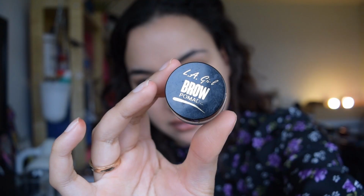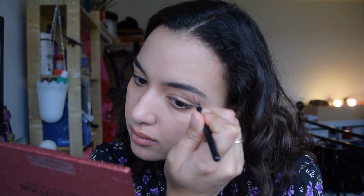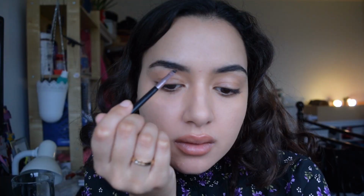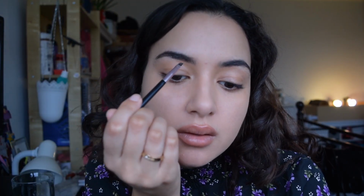For the lips, I just missed a bit of a clip here, but I basically lined it with this liner from Primark, and then I just filled in a little. I then went on to the brows, so I'm using LA Girl brow pomade. My brows are a bit unruly at the moment, I haven't waxed or plucked them, so I think that goes with the look because the look is very natural and embracing the flaws that you might have. I wouldn't consider these flaws, they're just perhaps imperfections by society's standards.